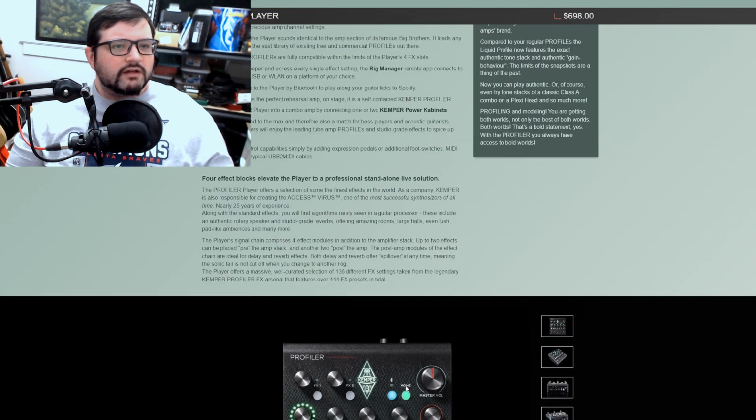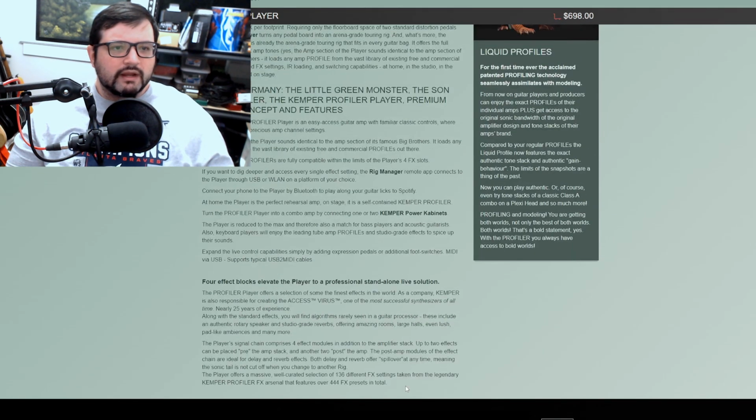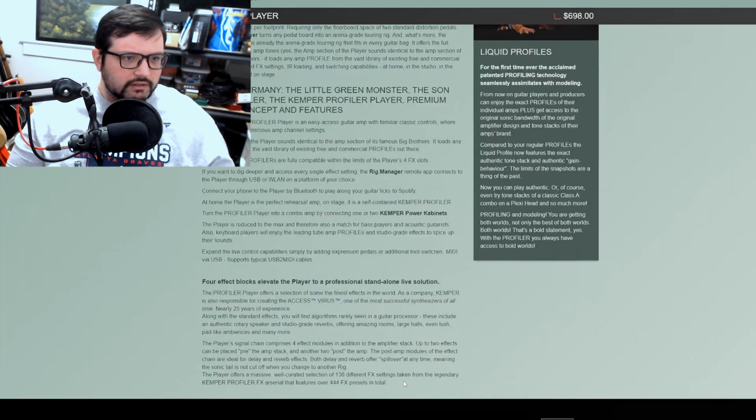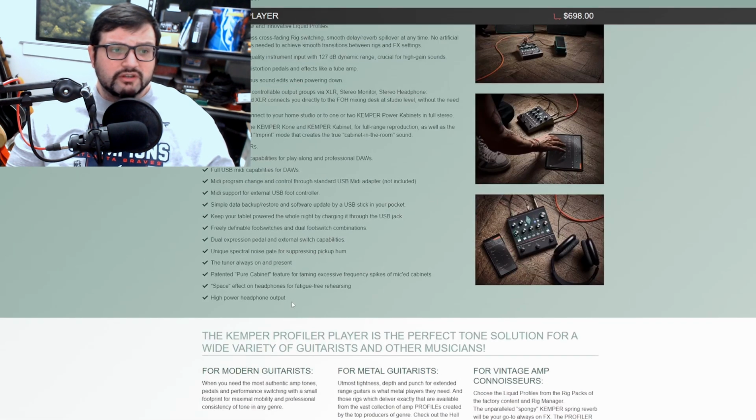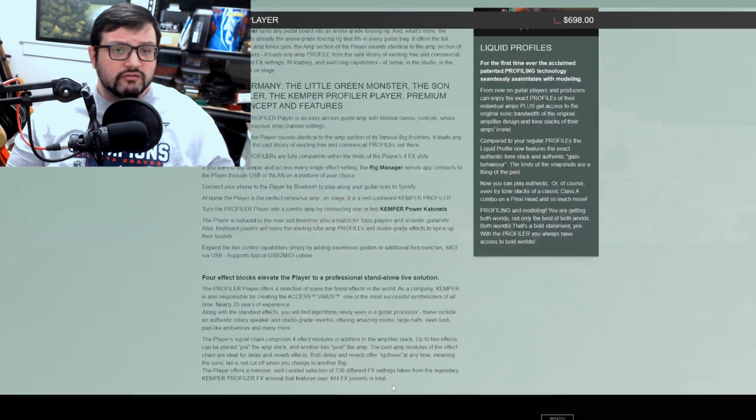How many profiles can you store on here? I might put a cut here because I want to go find how many you can store. Let's see. Yes, I cannot find it. It does not say how many actual amp profiles you can put on here. I'm sure you can put a lot of them.